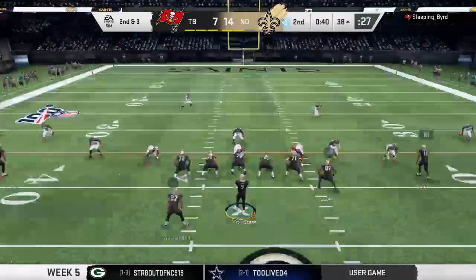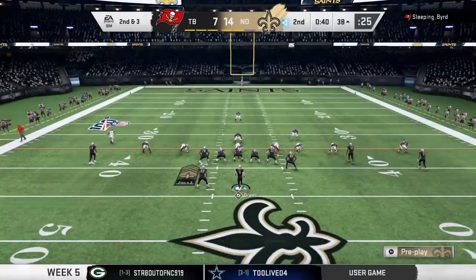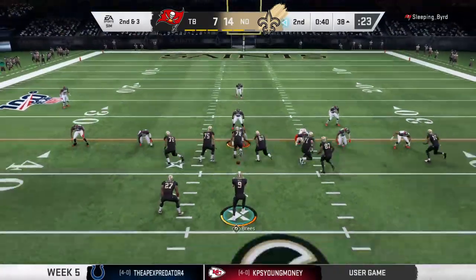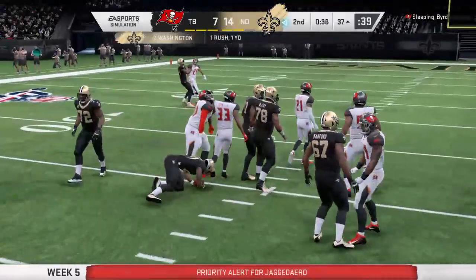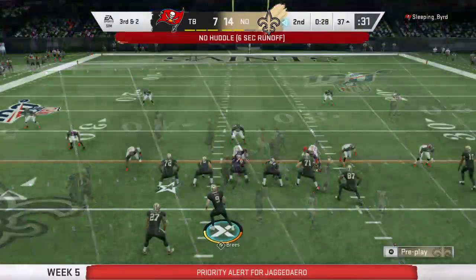So they'll come up after the gain of 7 on a second and 3. Out of the gun, it was Jason Pierre-Paul who was able to get him down.